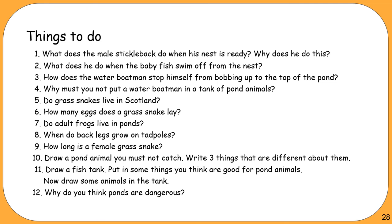Things to do. Question 1. What does the male stickleback do when his nest is ready? Why does he do this? Question 2. What does he do when the baby fish swim off from the nest? Question 3. How does the water boatman stop himself from bobbing up to the top of the pond? Question number 4. Why must you not put a water boatman in a tank of pond animals?